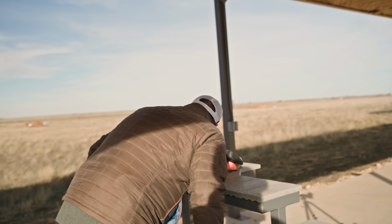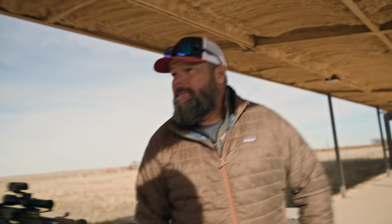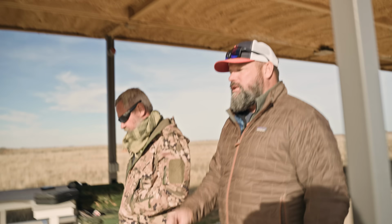Dope was 5.4. 5.4. And mine was 7.3. So now we're going to start seeing that trajectory. We're going to start seeing the trajectory and the ballistic advantage of the 6.5 Creedmoor.